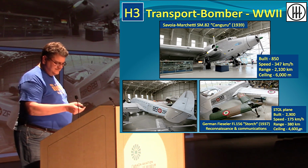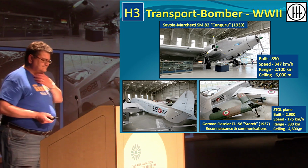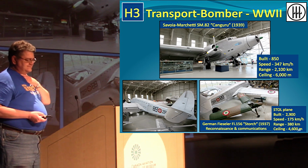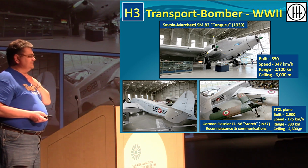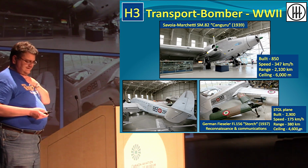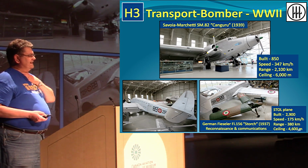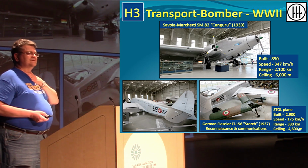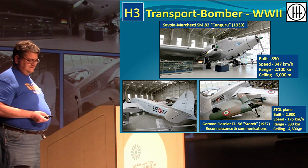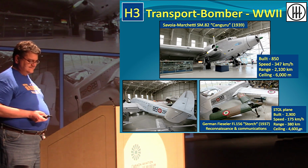Now I just wanted to draw your attention to the lower right. There's a little greenish plane there. It's called the Storch, and it's actually a German-built plane. We think Mussolini was rescued with one when he was held captive after the Italians surrendered to the Allies. The Germans rescued him with a little Storch plane. I don't think it was this particular one, but this has the Italian markings on it. They would have had the Third Reich markings.